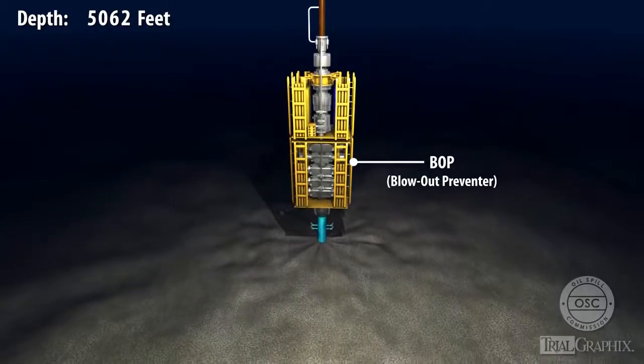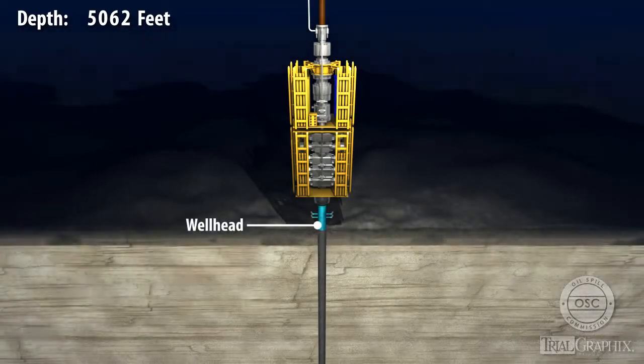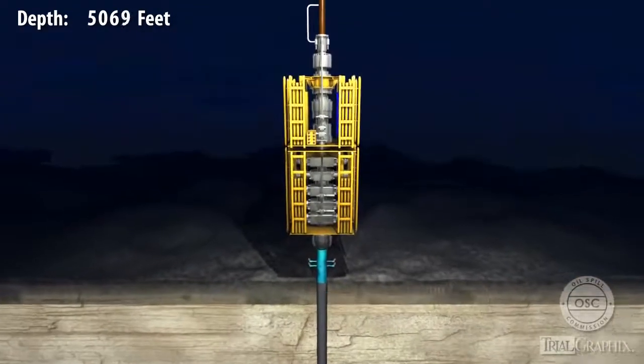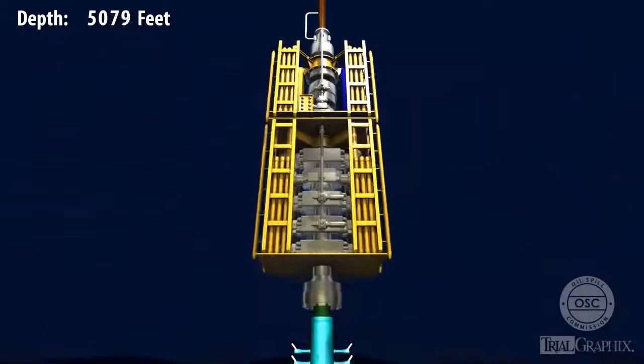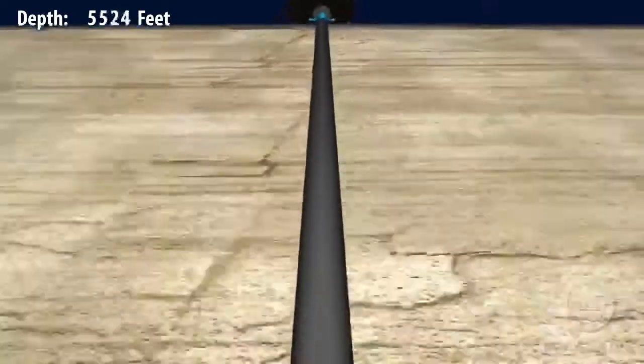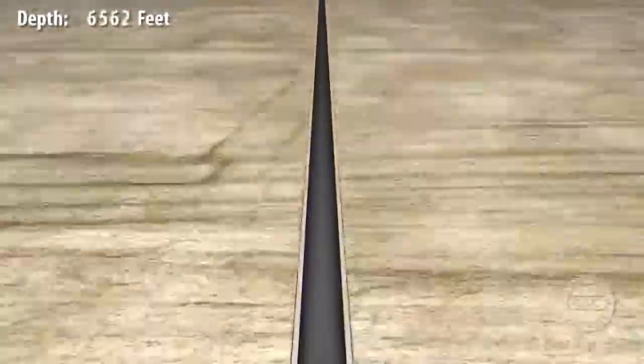The blowout preventer, in turn, was attached to the wellhead, shown here in blue. The wellhead at the seafloor was the mechanical connection to the Macondo well itself. That well was lined with steel casing strings that reinforced and sealed the wellbore. From its start at the wellhead, over 5,000 feet below the surface of the Gulf, the Macondo well stretched over 13,000 feet down into the ocean floor and the geologic formations below.